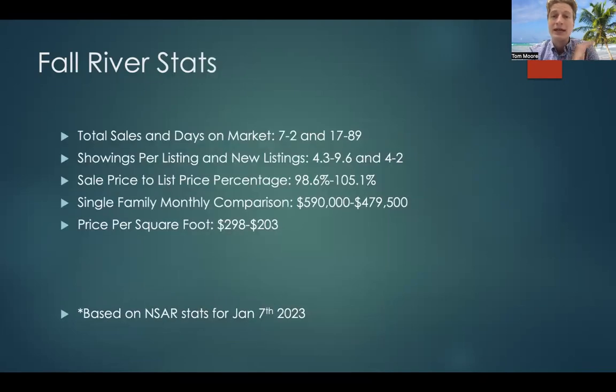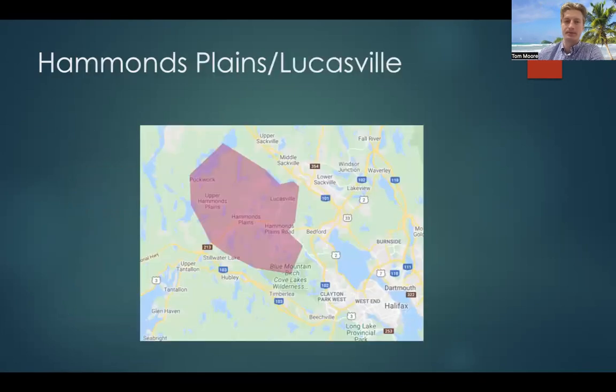Total sales was 2, days on market 89. There we go. That's the big one. Showings per listing and new listings 9.6 and 2 respectively. It's interesting how that days on market was so high, and yet sale price to list price percentage 105.1%. So I'd have to double check what happened there, but it wasn't like there was a ton of sales. So anyways, single family monthly comparison 590,000 versus 480,000 in the month of December. Price per square foot was at 298, dropped $100 to 203.